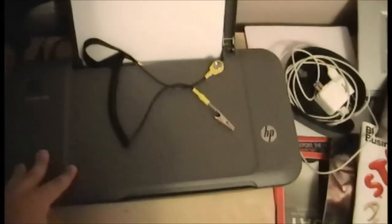Other than that, there's not a whole lot. Printer. This works really great. It's only a printer because it's a DeskJet series, not an OfficeJet series, but it's pretty good.